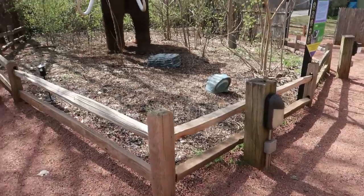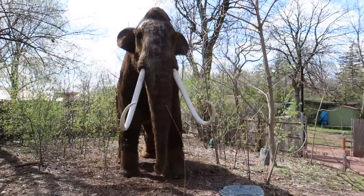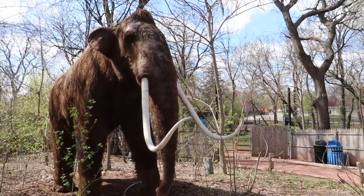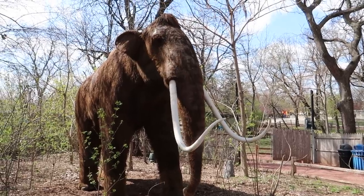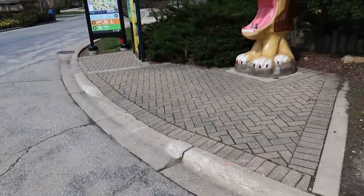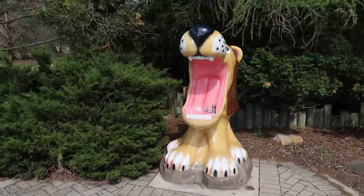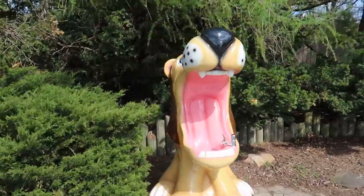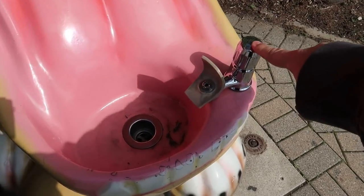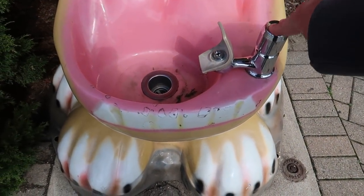And here's the Ice Ageiest of all the Ice Age creatures, the woolly mammoth. See him swinging his tusks there. Oh, look at this. One of those old school lion mouth drinking fountains where you can stick your head inside of a lion's mouth while drinking some refreshing water. Looks like their drinking fountains may still be turned off because of the unpleasantness.